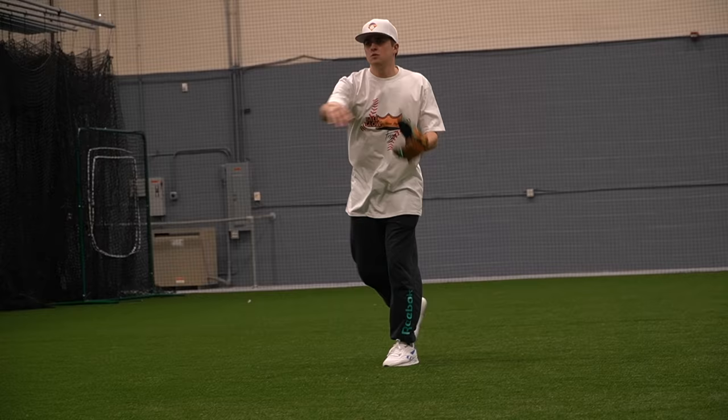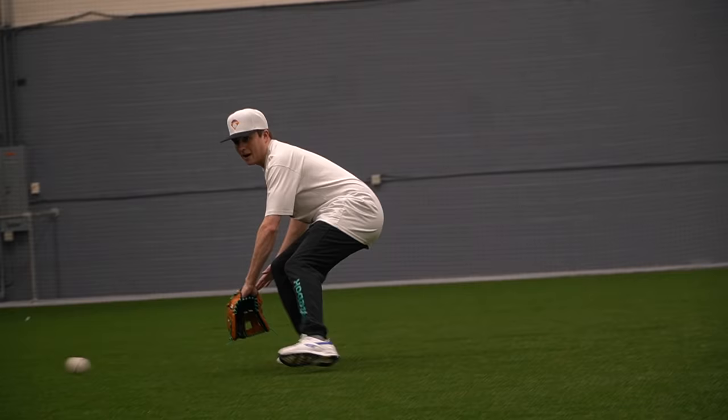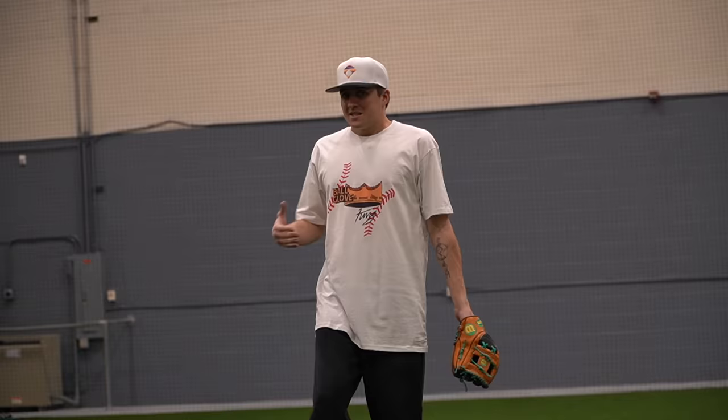You simply need to be smart enough to know that if somebody's beating you out consistently, you need to scoot it. Whereas on the other hand, if you are consistently throwing kids out by a mile, maybe you need to take a couple steps back and give yourselves more opportunities to make more plays. That's exactly what Matt Chapman does, and he's basically playing on the grass on an MLB infield.